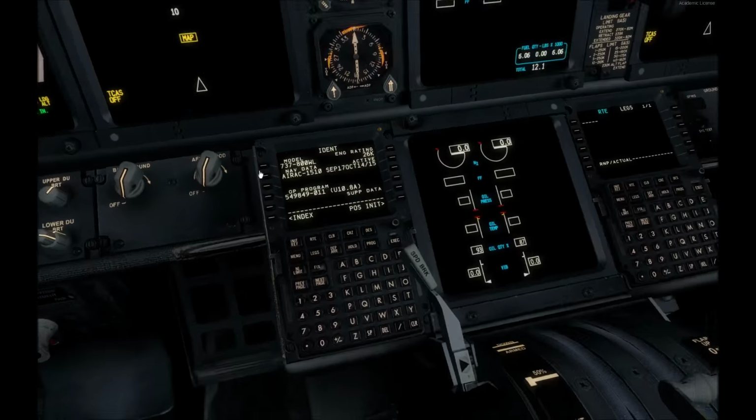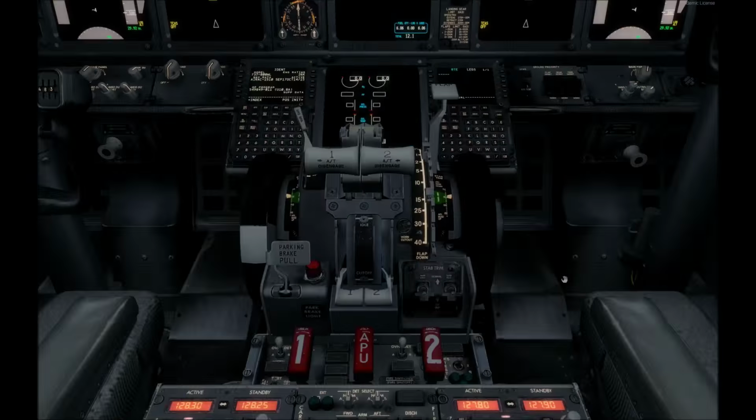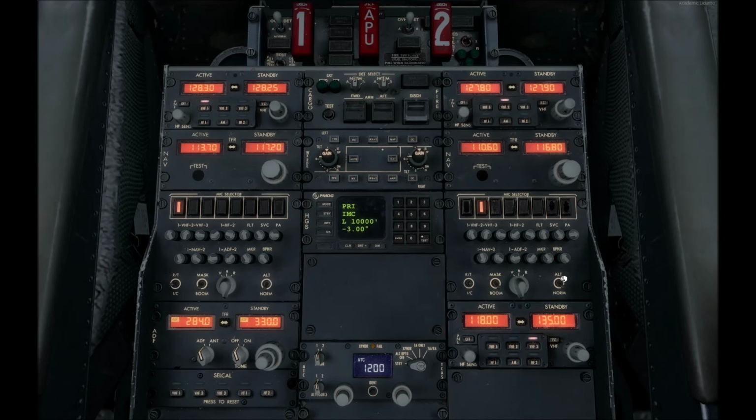At this point, quick overhead flow. Get our belts on. Window heat. Packs can stay off. Isolation valve open. All the bleeds are on. That's fine. Our flight level is 320, so we'll set that in the pressurization panel, and we will call for clearance. Let's have a look.